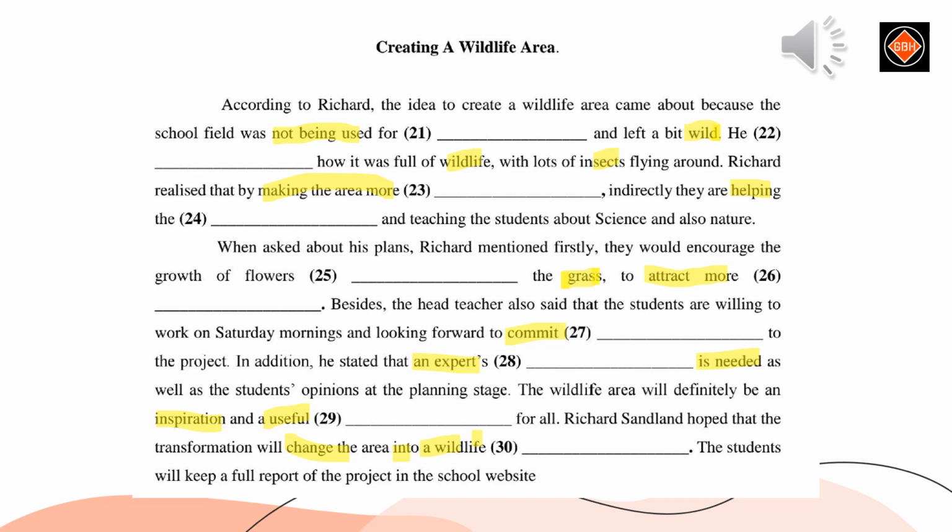I realized that if we did some work to make it even more attractive to wildlife, we could help our local environment while teaching the students about science and nature at the same time. So tell us about what you and the students are planning to do. Well, firstly, we'll be cutting down a lot of this long grass. It's not particularly helpful to wildlife, and we want to encourage wild flowers to grow amongst the shorter grass instead, which will attract more insects. We'll be planting a few trees, which will attract birds, and in the middle, we're going to have a pond.